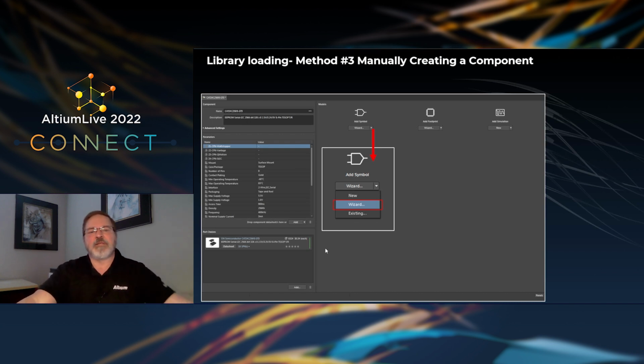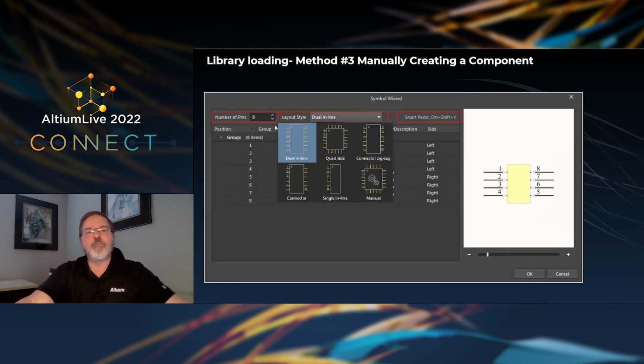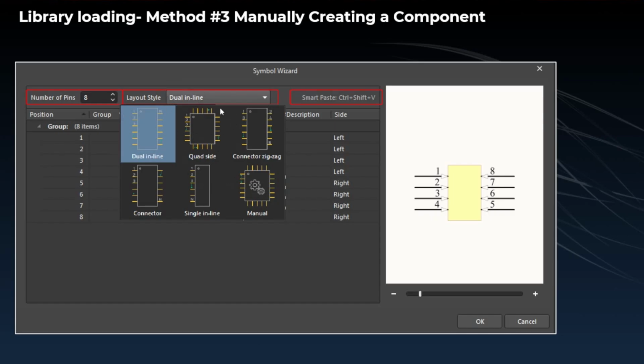Now, the one thing that you do have here is the wizard. And what you're able to do is select that, and what's nice about this is you can actually open up the schematic wizard. Okay. Now, the very first thing it's going to ask you is how many pins you have on your schematic symbol. This is all from your data sheet, of course. You can have these layouts in your schematic symbol, whether it's quad or single inline connector and so on. And what you're able to do is a smart paste.